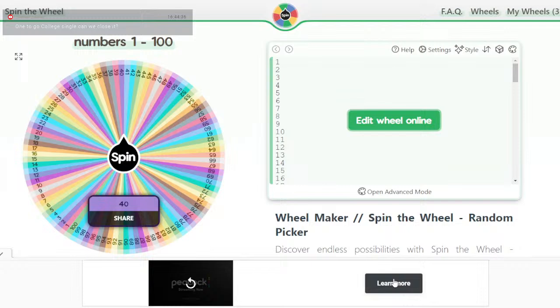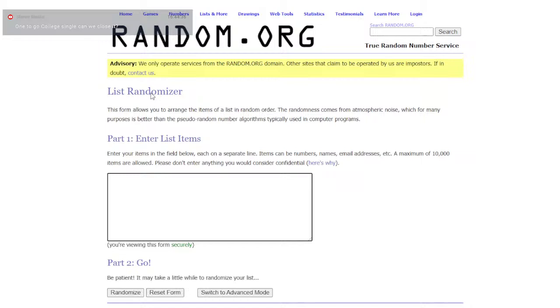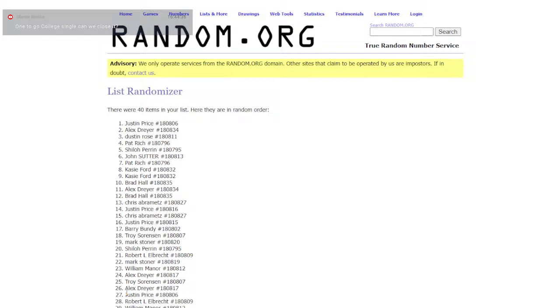All right, let's take this list now of everybody that bought into the practice squad. It looks like we've got 40 people in our practice squad breaks. So thank you, everybody that bought into the practice squads. And we've got everybody from Barry Bundy down to Brad Hall. Again, 8 times. After that, top spot heads to the Chase Wheel Spin.